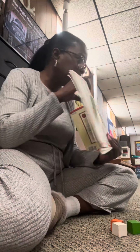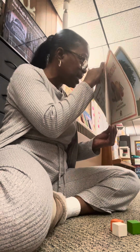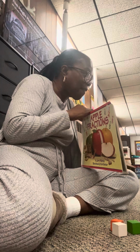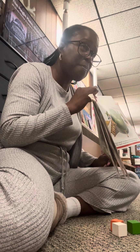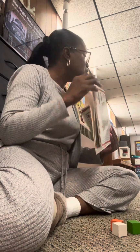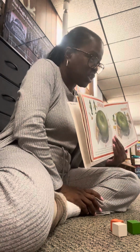Now, Granny Smith. Have you ever had a Granny Smith apple? Do you like those? What do you know about Granny Smith apples? It's a little sour. A little sour. Absolutely. Well, I haven't tasted them. You haven't tasted them? No. Yeah, I like Granny Smith apples. They're really good. Do you prefer red apples or green apples? Green. You like that tart to them?